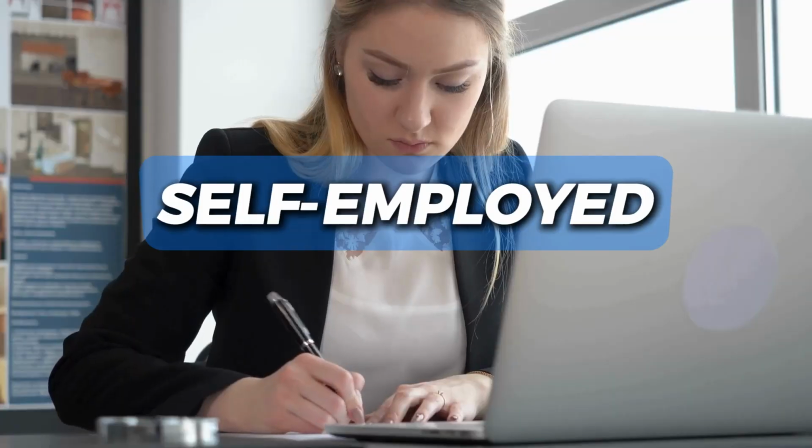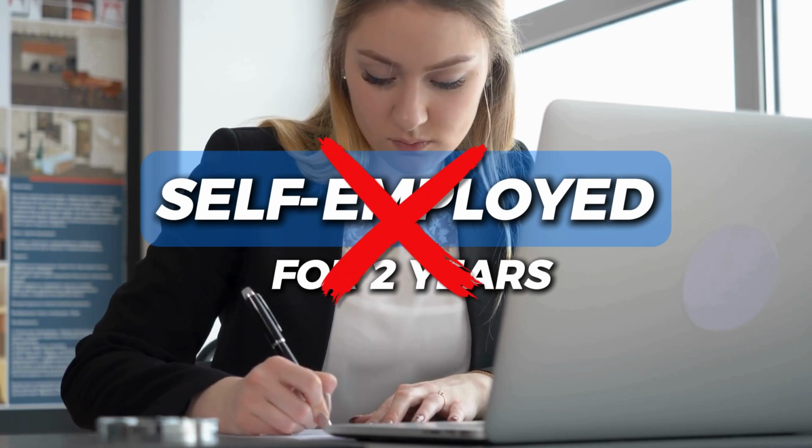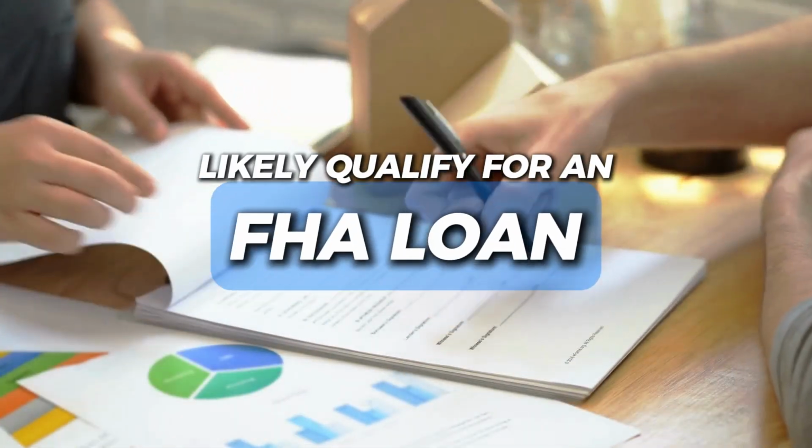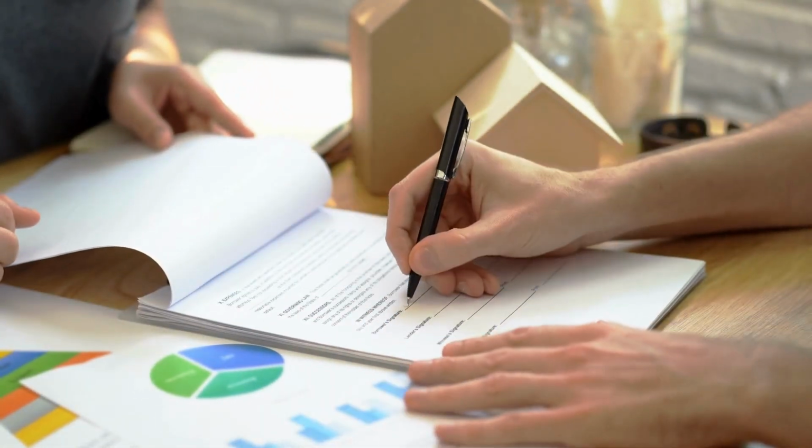Now, I'm going to dispel a myth, that you have to have been self-employed for 2 years, because that is not true. If you were a plumber and you worked for a company as a W-2 employee and you have a full year of tax returns since becoming self-employed, you can likely qualify for an FHA loan being self-employed for that 1 year because you have a history in that line of work.